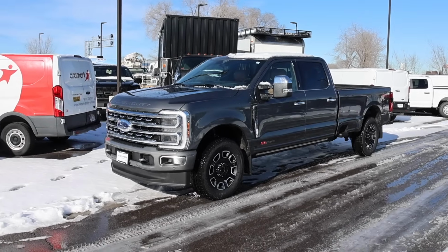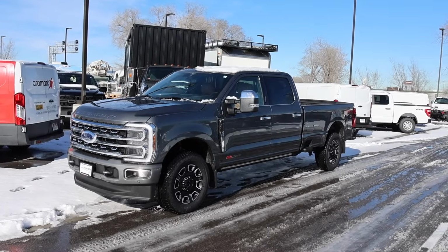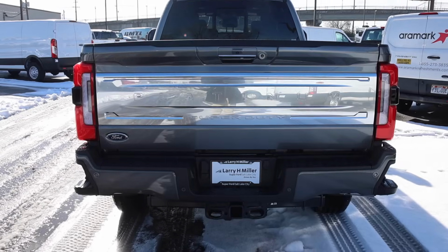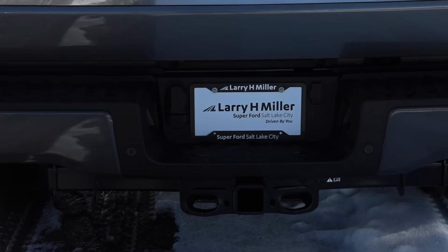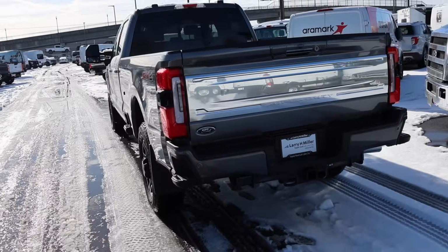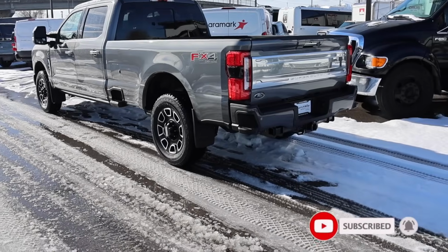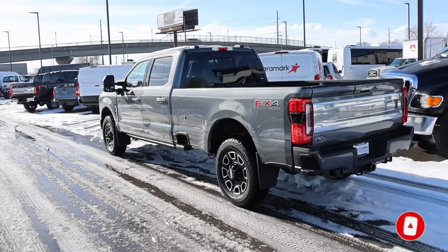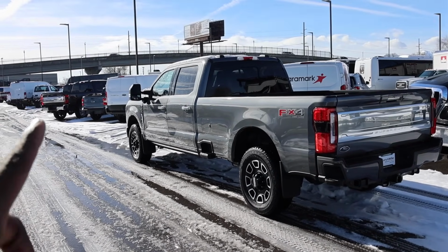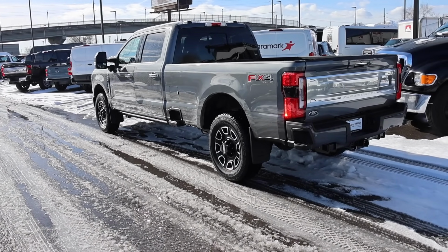I should have waited until 2024 to order a Ford because I've already seen like 10 Platinums at this one dealer. I'm here at Larry H. Miller Super Ford. Paul Montana actually sold this truck, but if you would like to contact him just in case the deal falls through, sometimes that happens, you could be on the list to get this beautiful Platinum because it has the new interior color. I don't think this interior color was available when I was ordering. At least I don't remember it.